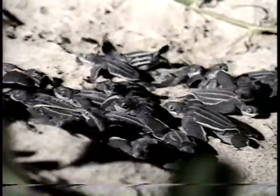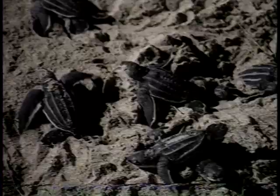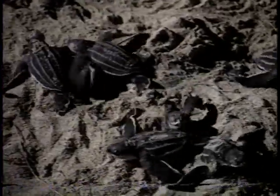After 2 months, the eggs hatch. The tiny turtle hatchlings crawl from the nest and scamper to the sea. During their trek across the beach, the hatchlings are preyed upon by crabs, night herons, feral dogs, and the introduced mongoose. Approximately 1 in 1,000 hatchlings survive to adulthood.